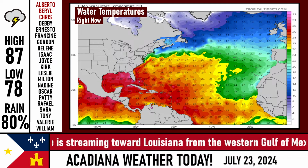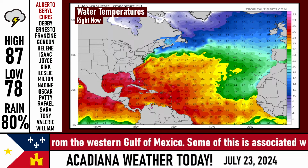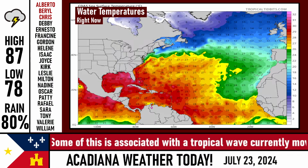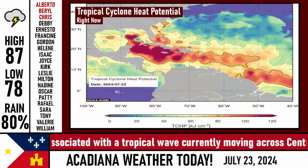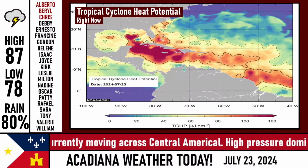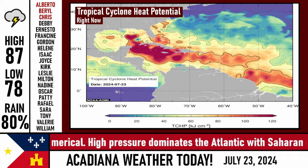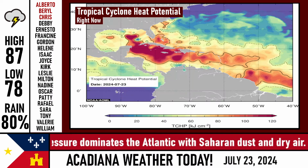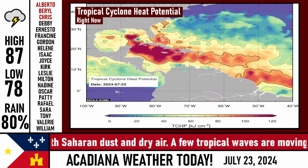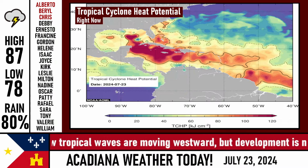You've got those very warm water temperatures that continue. Everything is over 26.5 degrees Celsius, which is 80 degrees Fahrenheit. So if we had the proper atmospheric conditions, water temperatures would be able to support just about anything trying to develop. And then you get a little more worried when you get into the Caribbean and the southern part of the Gulf of Mexico. Not only are those 80-degree waters at the surface, but they go very, very deep. So if any tropical system wants to move across those areas, it'd be able to pull up some of that warmer water from below the surface as well. And with that, you can sometimes get intensification with tropical storms and hurricanes. And when you have this high tropical cyclone heat potential, sometimes that intensification can be quite rapid.